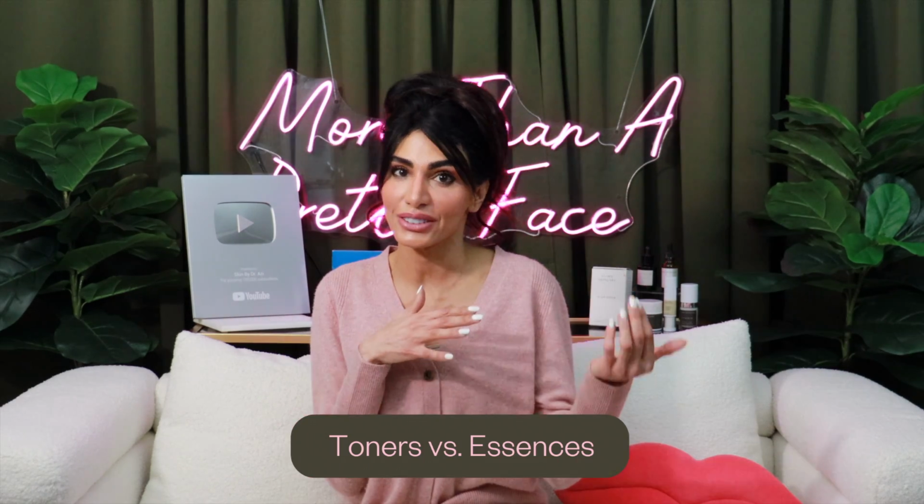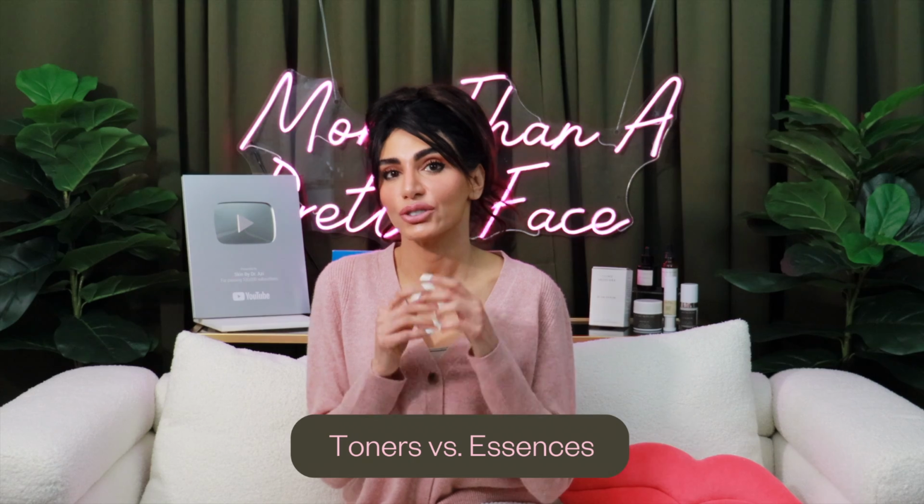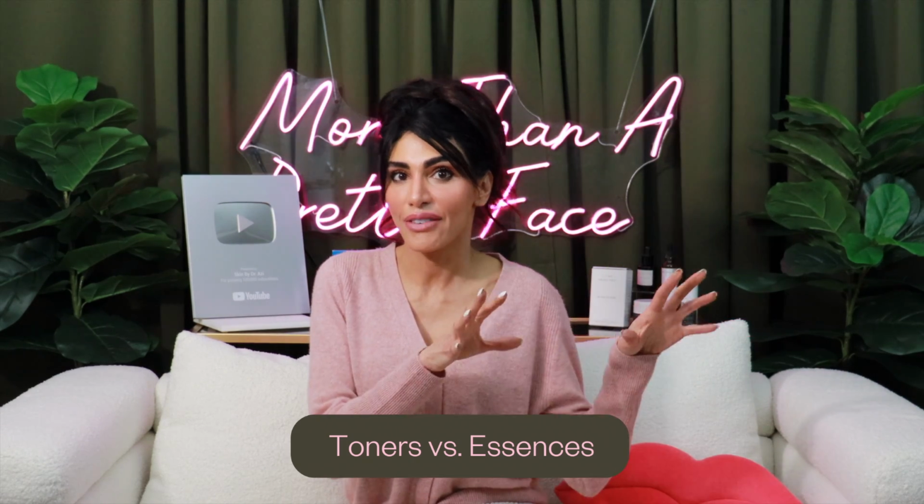And just to make things even more confusing, let's talk about essences, because that's another step in a skincare routine. The way I see it is toners are more of a Western invention, whereas essences are more of an Eastern skincare culturally. But they are essentially very similar in that essences are also designed to hydrate the skin. They often have plant-based antioxidants, and they are the first step in the treatment portion of a skincare regimen. So they're also liquid ingredients or solutions that are applied after cleansing. So they can be very similar, and it can get really confusing.